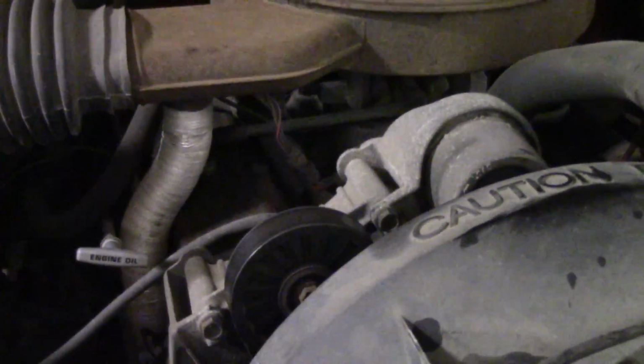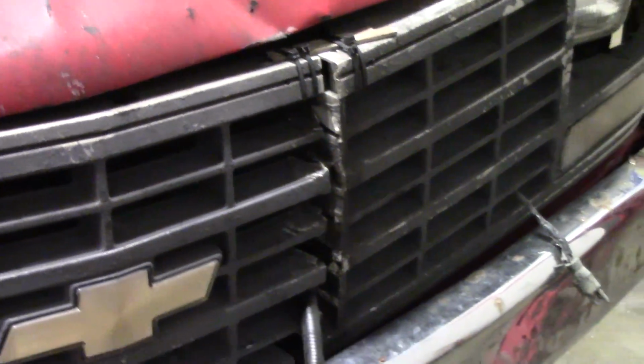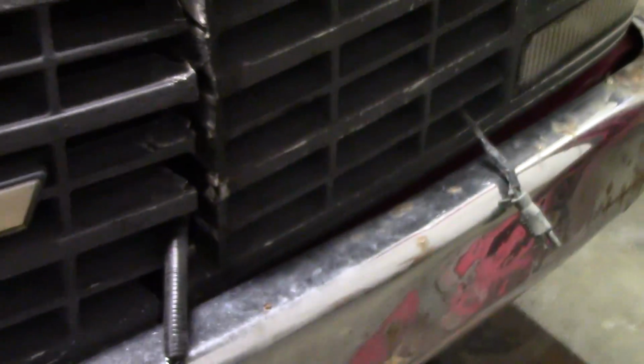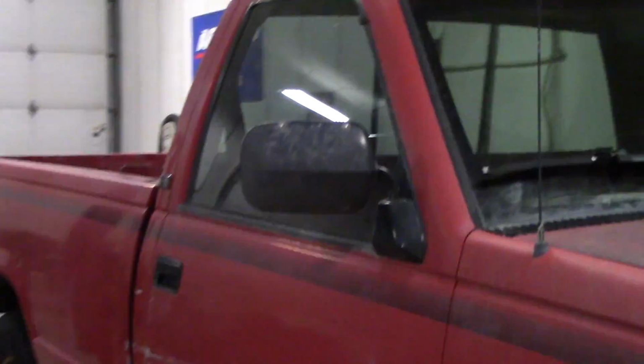And pretty plain Jane TBI motor. These were the good old days. You probably wouldn't get away with using tie wraps to hold your grill together, but we do what we need to do up here.